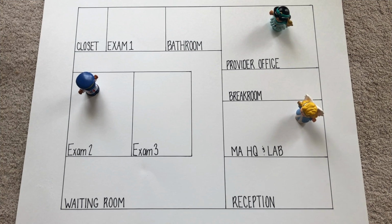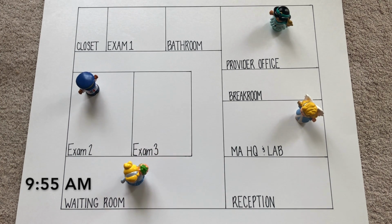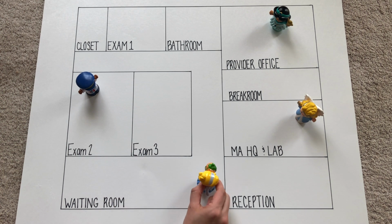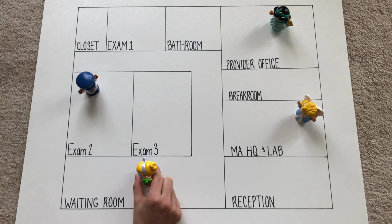Okay, so we have Princess Provider hanging out in her office, May the MA hanging out in her little headquarters, and Mr. Pilot is chilling in exam room 2. As you can see in the bottom left-hand corner, it is 9:55 a.m. and Miss Ella is arriving for her appointment, and she's pretty excited because her appointment isn't till 10 o'clock. But since she's the perfect patient, she showed up a whole 5 minutes early to ensure that she would be on time and seen on time, because Girly has an appointment to get a mani-pedi at 11.